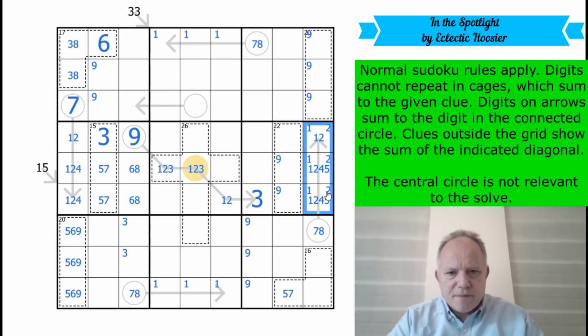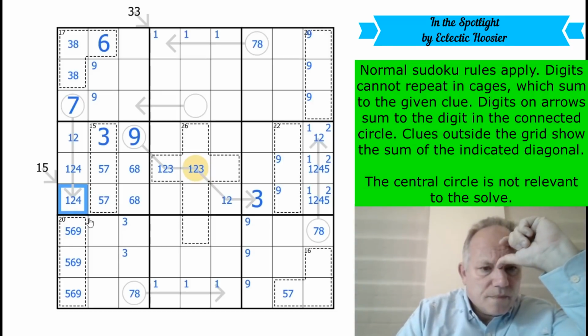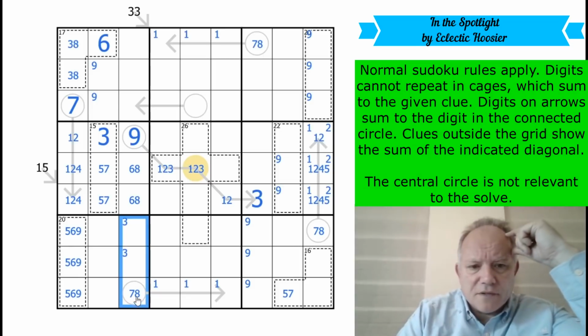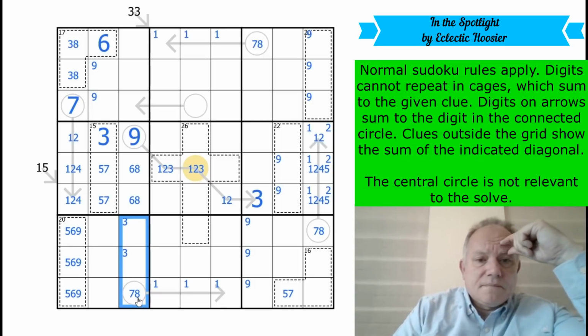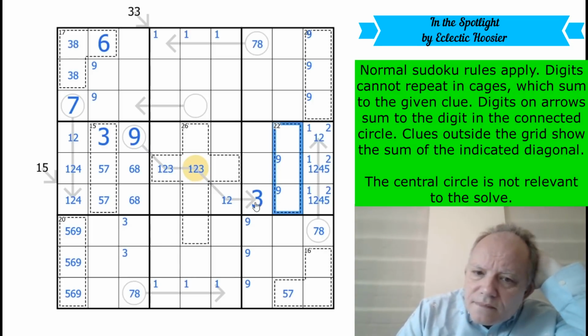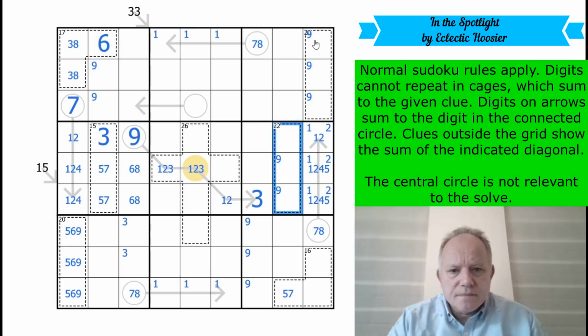Have we resolved this one without me realizing it? No, I don't think so. But we've now got... No, we haven't. What has this meant that I'm not picking up? 7 there, 7 in one of those is 7. No, I'm not sure that I can see what we do next. 3, 9.